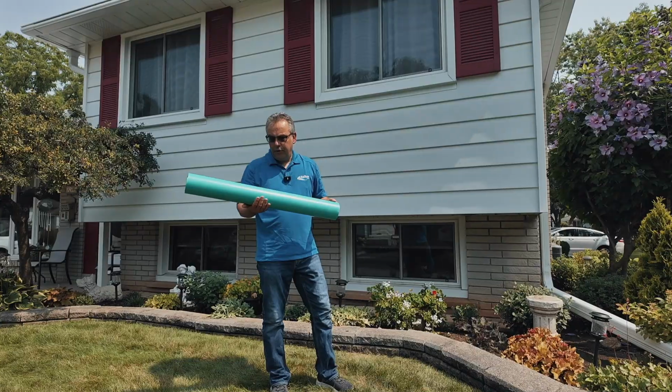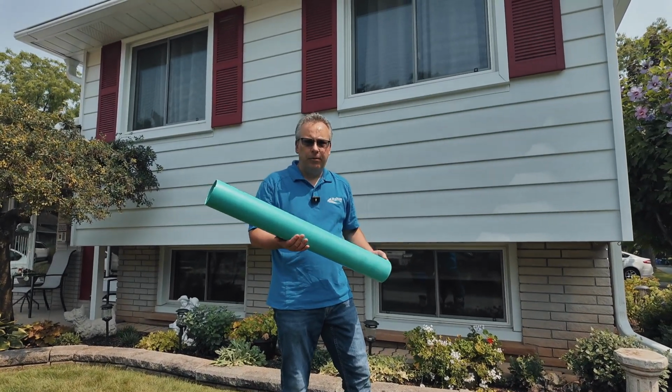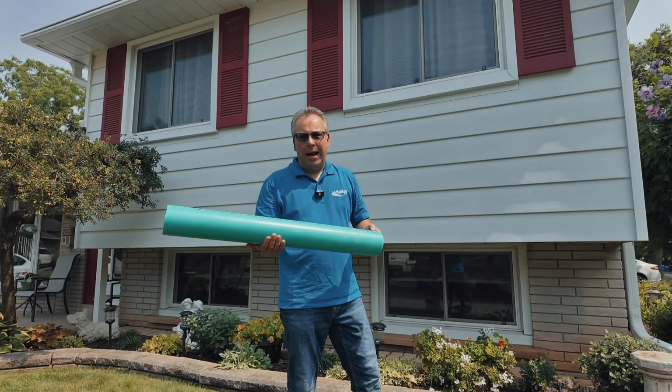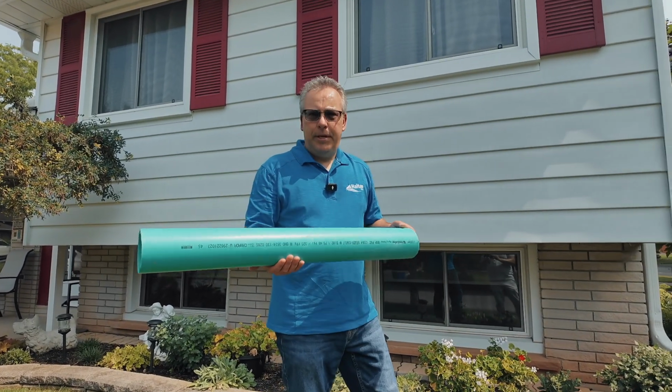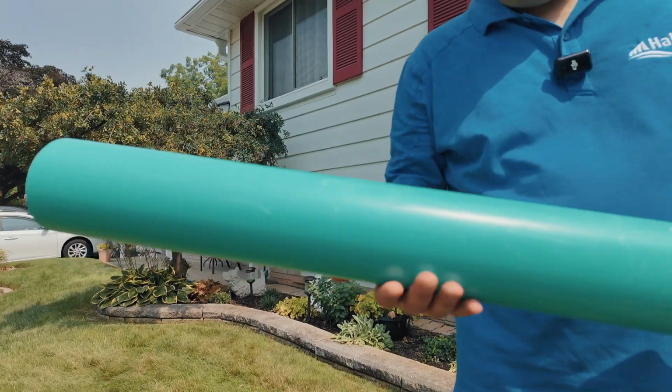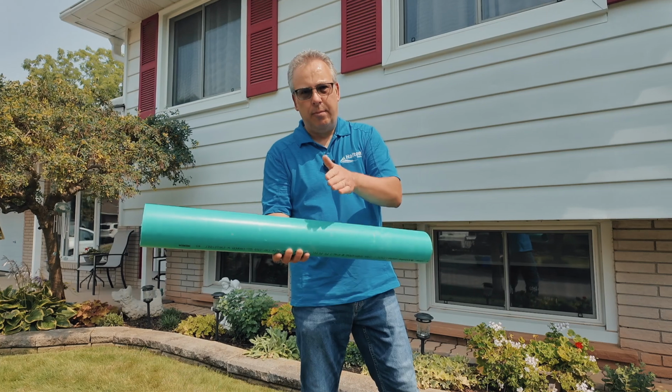Concerns with water backing up in your house, with your drains not flowing properly, with water backing up your floor drain in the basement, those are signs that there could be issues with the lateral. It could be issues from roots in the lateral. You could have other blockages, perhaps a dip or a belly in the lateral.